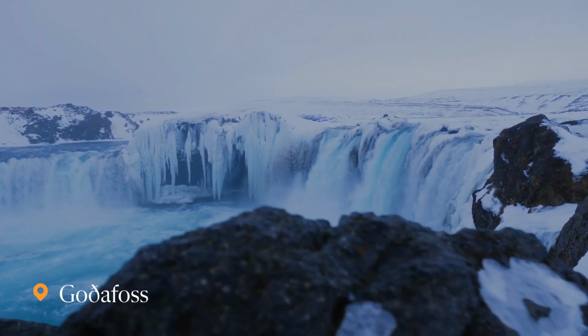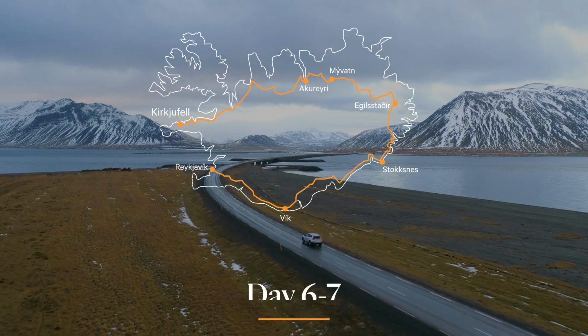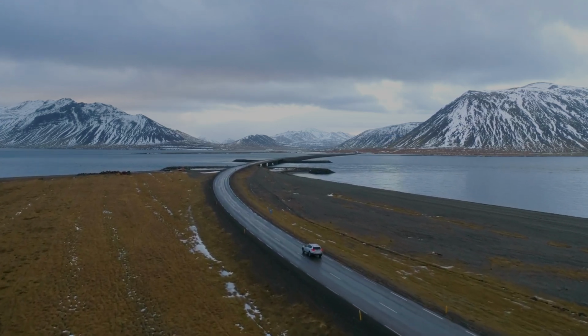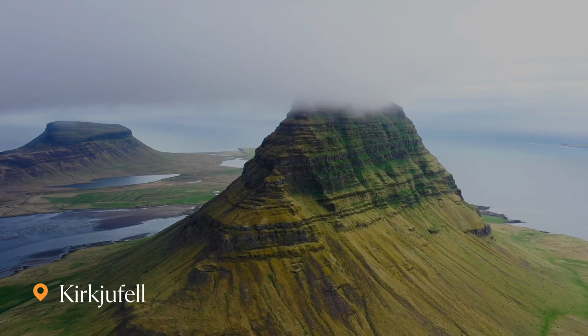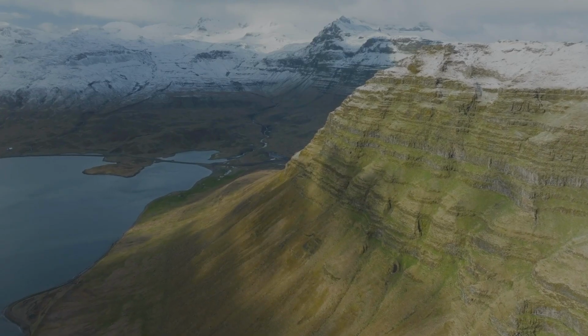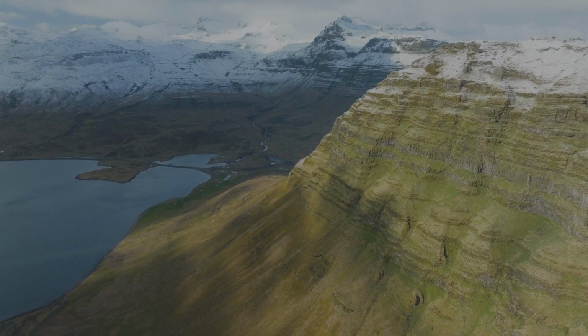waterfall in Europe. The stretch of Ring Road between Akureyri and Reykjavik is filled with options, so here are 2 recommendations for the last leg of your trip. You could travel to the Snæfellsnes Peninsula to see the iconic Kirkjufell mountain. From there, those who want to extend their trip can take a ferry from nearby Stykkishólmur up to the West Fjords, the wildest, least touristed part of Iceland, or head back to Reykjavik.